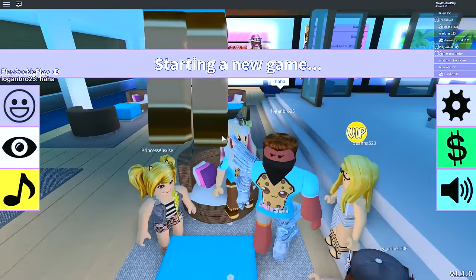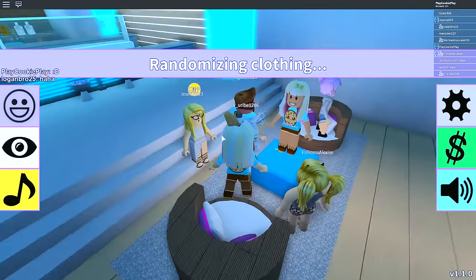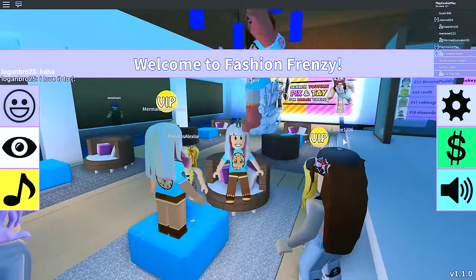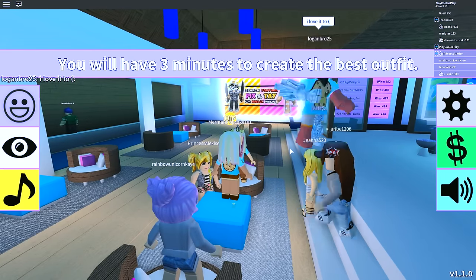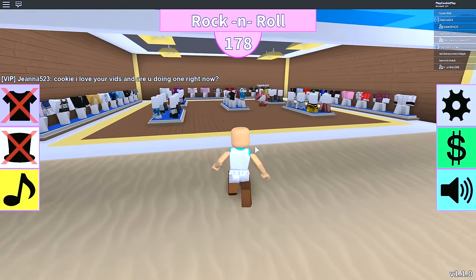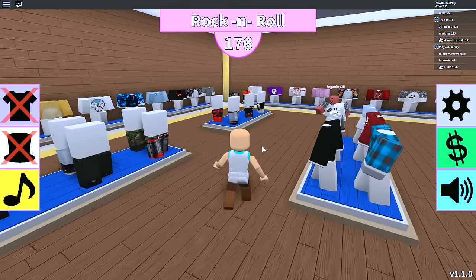Woo! Okay, here we are starting a new game with my cookie fans. Oh, look, and someone else has a cookie shirt on, too. That's two cookie shirts in the game. That's so awesome. Okay, the category is rock and roll. We can do that one because my cookie fans totally rock. Go, go, go! The theme is I love rock and roll.